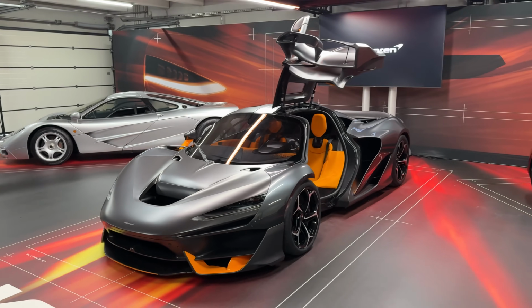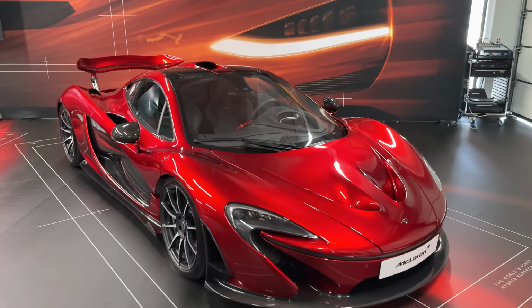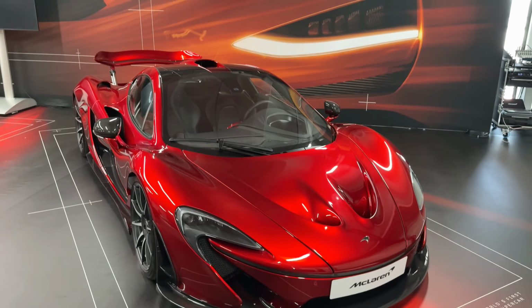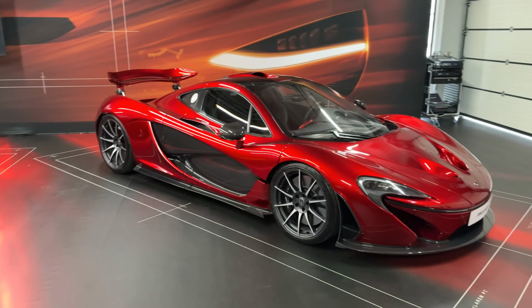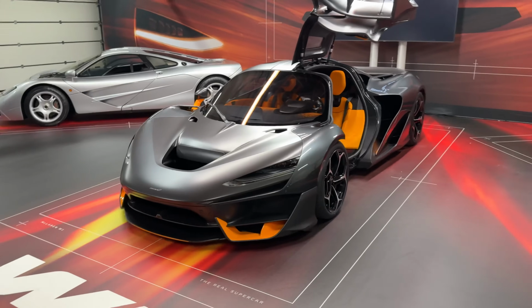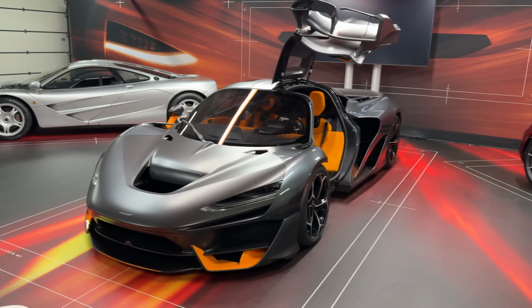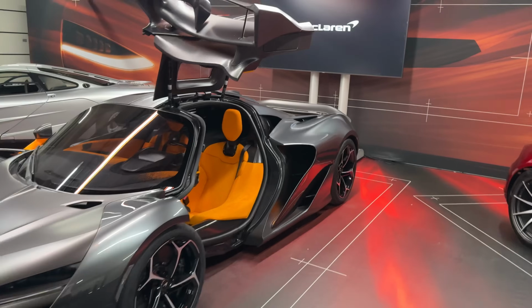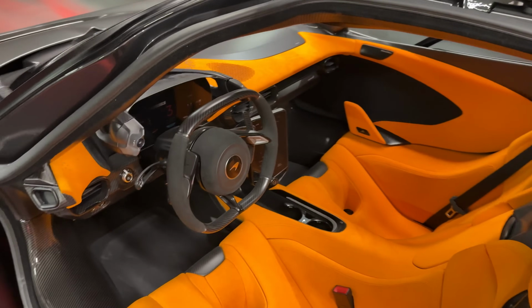This is what we can expect, because when you just look at the P1 back in the day, this was the first of its kind, and then all these design features and elements moved all the way down to the other cars. But with the W1, McLaren is again setting a new standard. It's quite impressive. Let's get on and start talking about all the design highlights and features of this car, especially the interior later on.